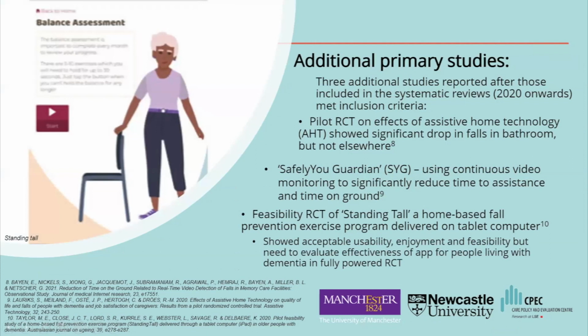So finally, just some additional primary studies. We did review any studies that had been published since 2020, because that was the last study that was included in one of the systematic reviews. We did find that they didn't actually change the findings from the rest of the review, but just to put in context, we had maybe 3 that were quite interesting.